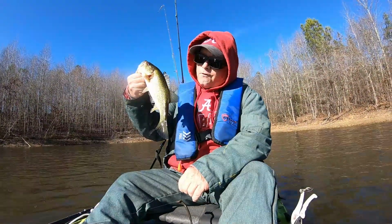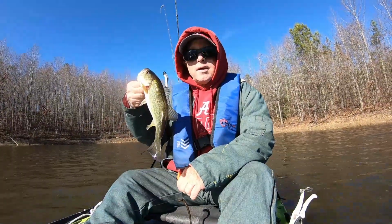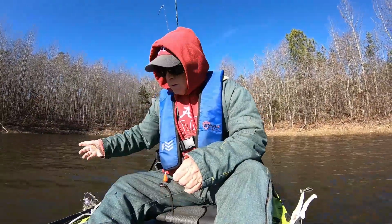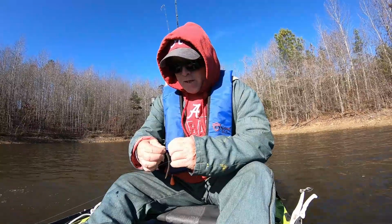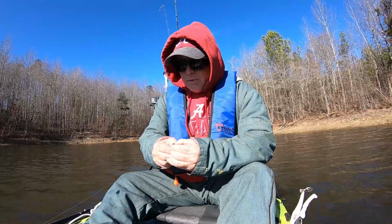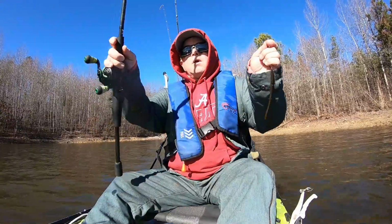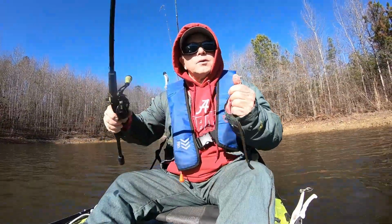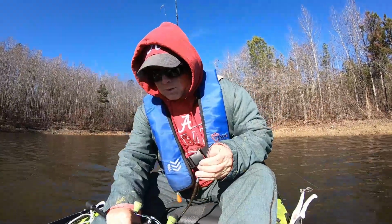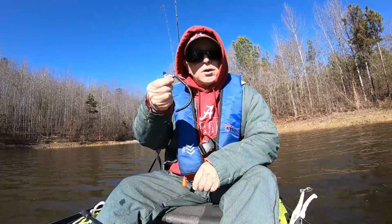Alright guys, here's our first little bass of the day. We're fishing around midday. Get him back in the water. I'll show you what my bait of choice is, and get it straightened back out here the way it's supposed to look. Today I'm fishing all old school stuff. Texas rig plastic worm is my bait of choice when I'm fishing around some brush.